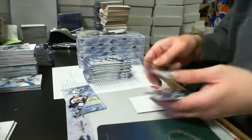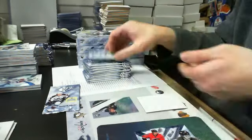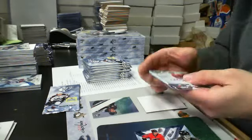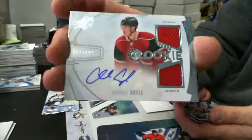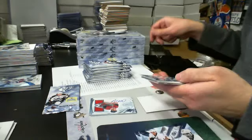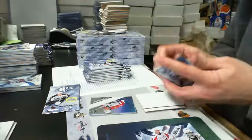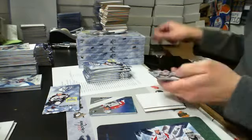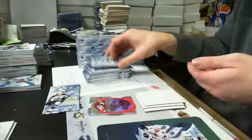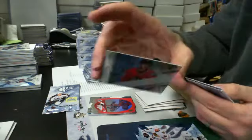We have a rookies. It is of Sammy Vatanen for the Ducks. Then we have a dual jersey autograph rookie 315 of 499, Charlie Coyle for the Wild. Then we have a rookie's short print of Jonathan Huberdeau for the Panthers. Then we have a SPX retro of Theron Fleury for the Flames. Then we have a rookies of Joachim Nordstrom for the Hawks.